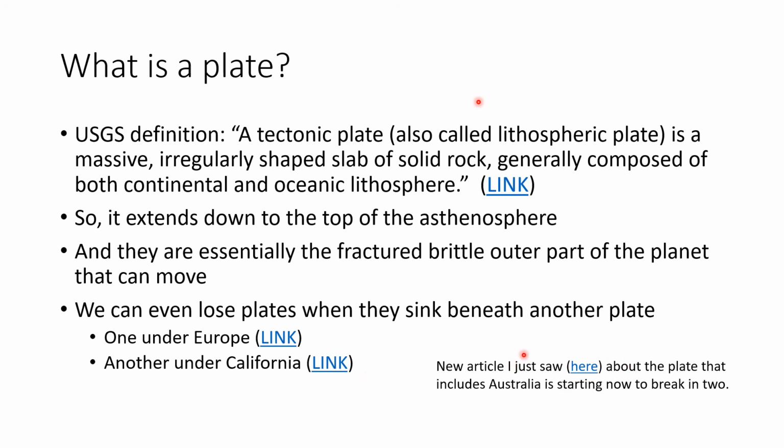And then just this week, there's a new article out about how the oceanic plate in the Indian Ocean off of Australia is starting to crack, it looks like. So there's a news article here running it down. I haven't run down the peer-reviewed article that the news article might be referencing. They're not real clear about where it is, but I thought it was a neat talk about, look, even the ones we know now are breaking, and there's more fragmenting to come.